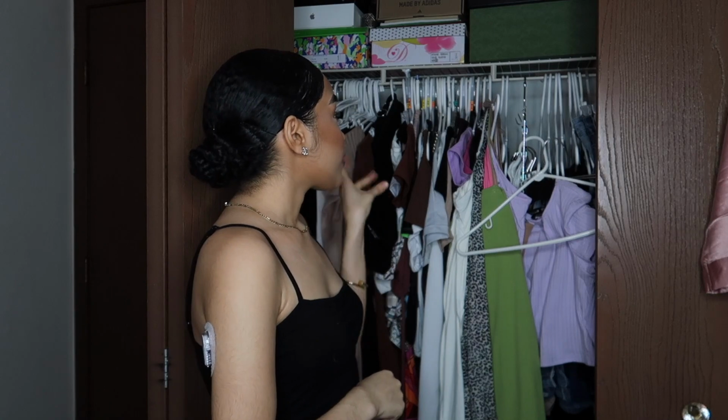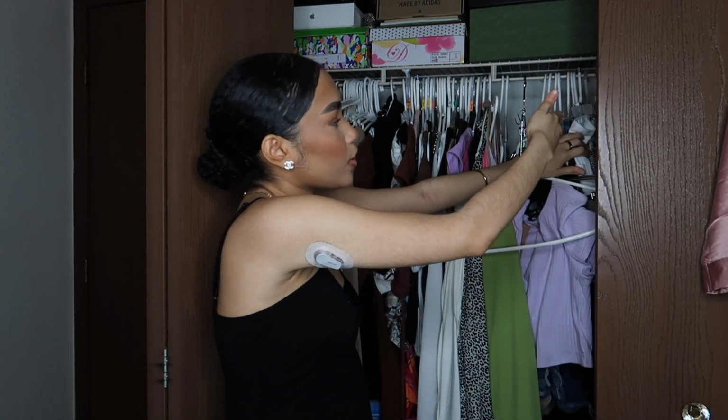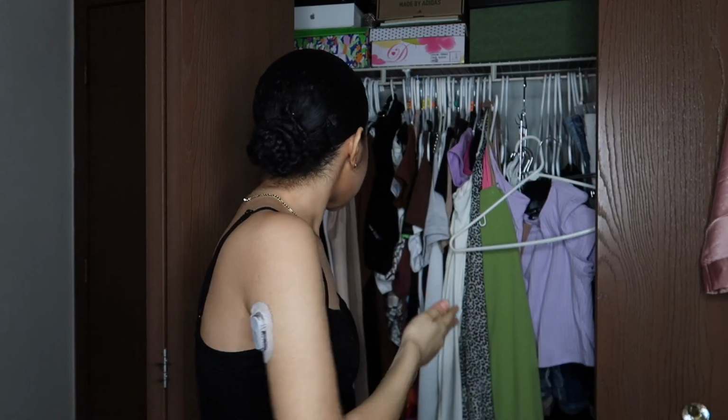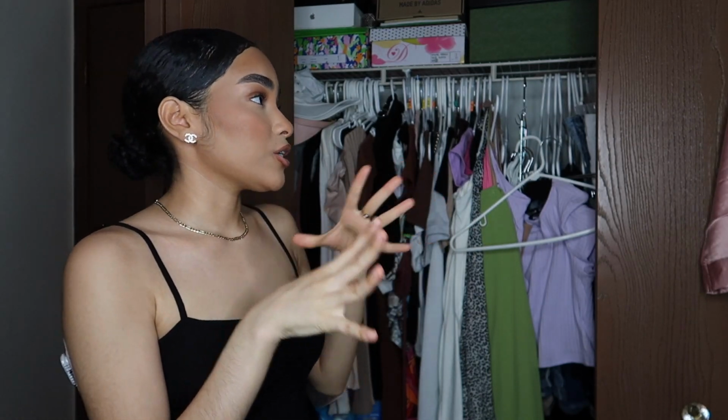So number one, okay, we need to take everything out besides this part. We're not gonna worry about this part, but this part from where the shorts and the skirts are, all the way to the long sleeves and the track suits. At first I was gonna just pick and choose what needs to come out, but no, I'm gonna start off fresh and clean because it's so necessary right now.